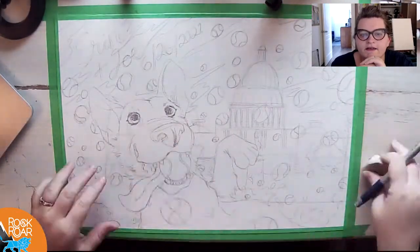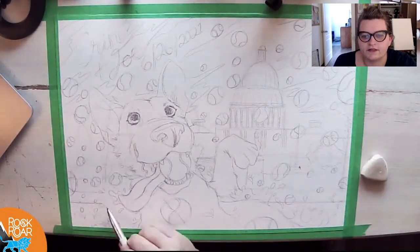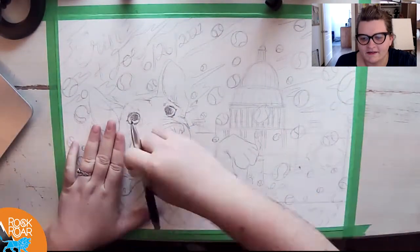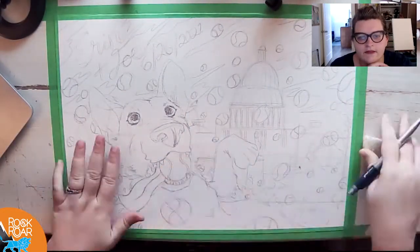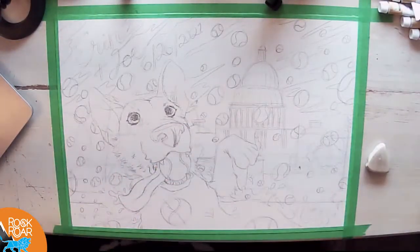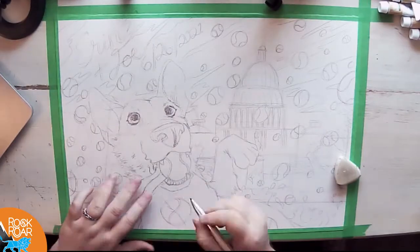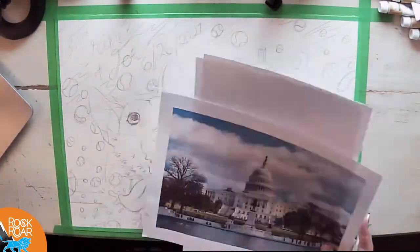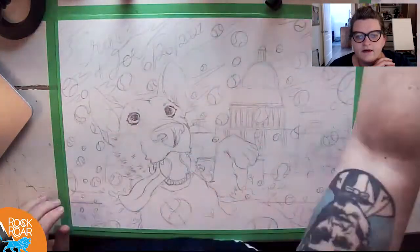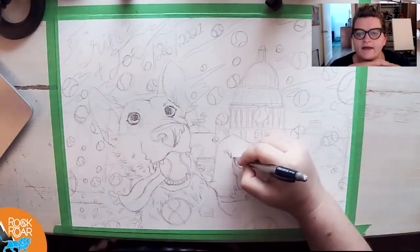Okay, so here I am making that tongue a little bit shorter, putting a little extra spit coming off of that tongue. And there we go, we make the muzzle a little bit narrower. Here I'm pointing out some of the colors of Rudy and where the dog needs to be a little bit furrier in the neck.